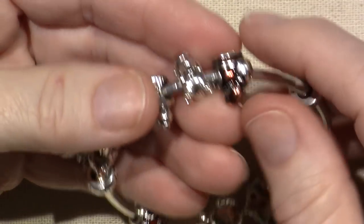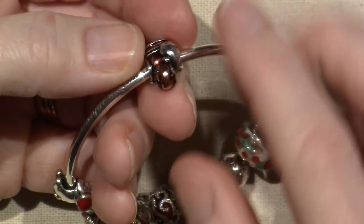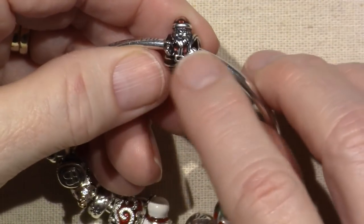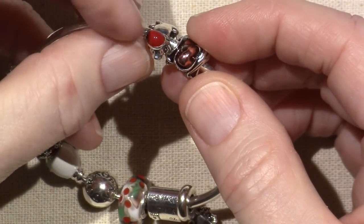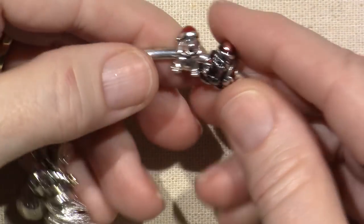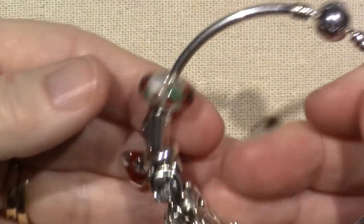Santa's enamel is kind of weird. It's like a different color red, and it's like rubbed off. It's like grunge. He's a grunge Santa, you know, like, see the difference of this nice bright red enamel? It's just different. But that's my Christmas beads.